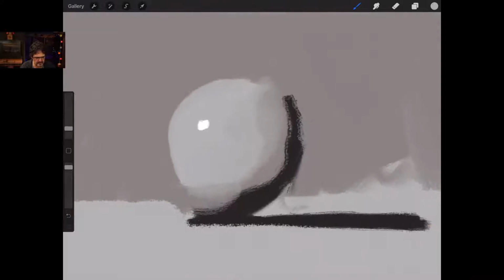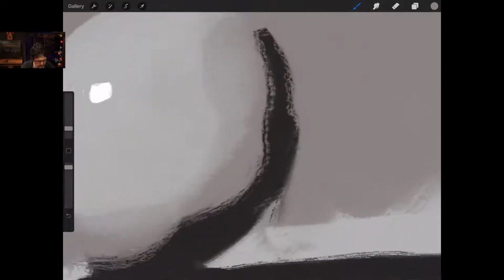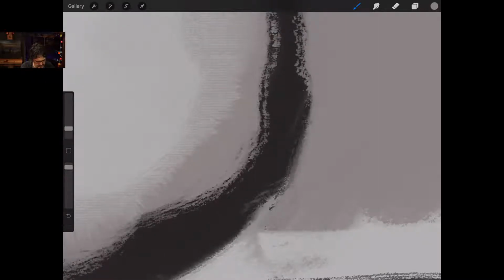Okay, that value's slightly darker. We didn't really intend that, but just for the sake of time, we're going to keep going. Now I'm over at the shadow edge and I'm doing the same thing.